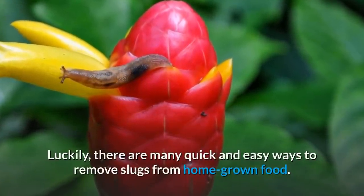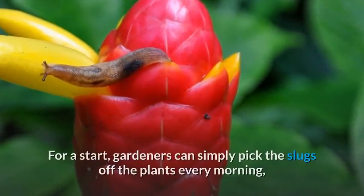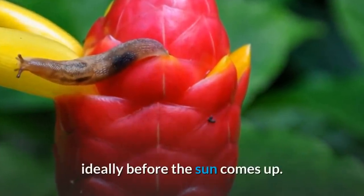Luckily, there are many quick and easy ways to remove slugs from homegrown food. For a start, gardeners can simply pick the slugs off the plants every morning, ideally before the sun comes up.